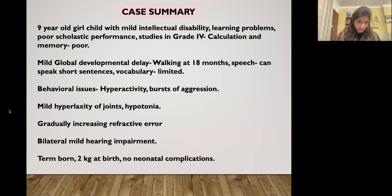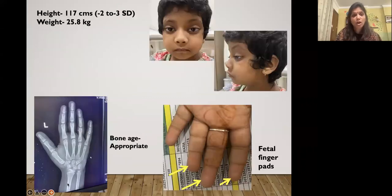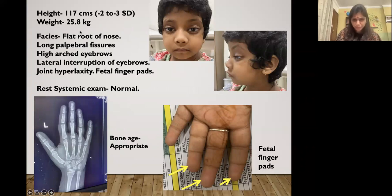When we examined, there was mild hyperlaxity, nothing much. Bilateral mild hearing impairment was noted. And this was a term-born child, 2 kilograms at birth. There had been no neonatal complications. And her height was between -2 to -3 standard deviations.